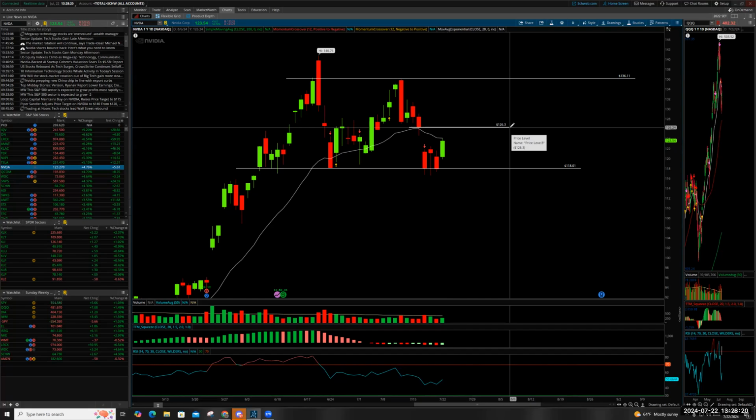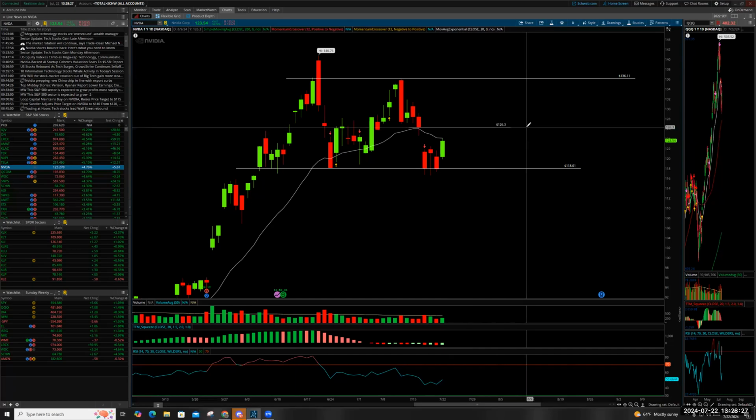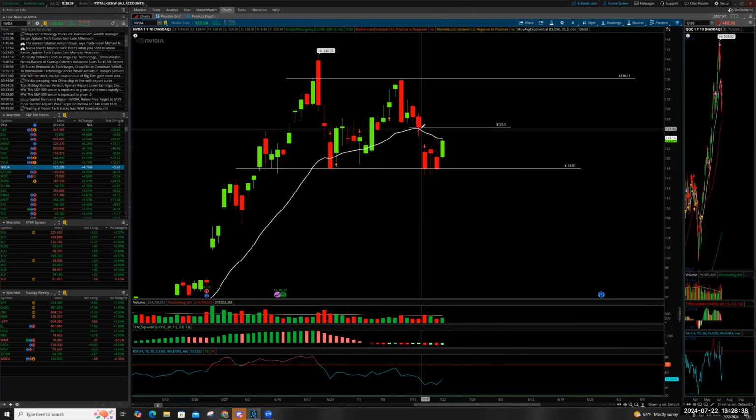I think if we do see bulls stepping in again tomorrow, they're going to target this gap fill there at 126.30. So this is the gap from July 16, which is Tuesday. So last Tuesday, NVIDIA had a massive gap down from 126 all the way down to 121, and then sold off all the way to 116.